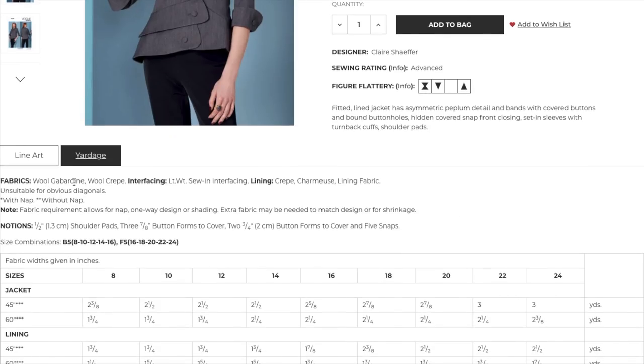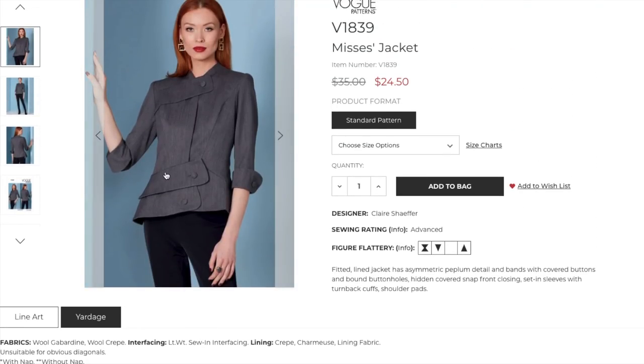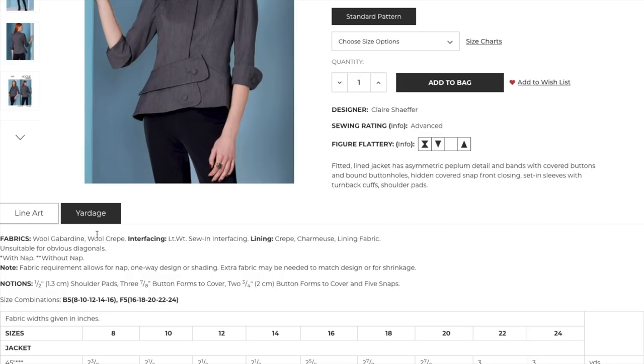Okay, wool gabardine, which is kind of like a wool suiting. So think about suiting fabric weight, but made out of wool. And then also wool crepe. I do think that you could also make it out of denims. You could make it out of actual suiting. Some kind of twill would be kind of cool. So it doesn't necessarily have to be wool. I think they say that because it's a winter pattern.